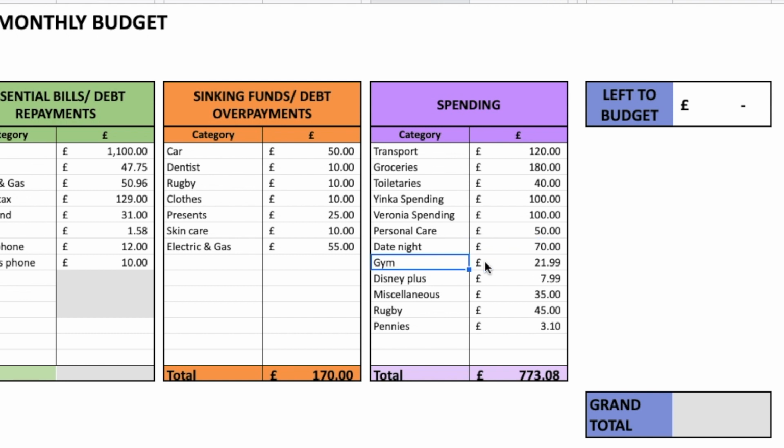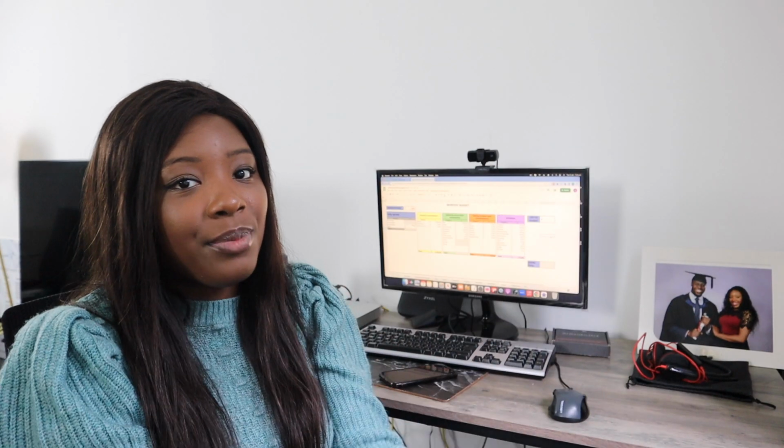And then we've also got our gym membership, which again is another direct debit, so that's £21.99, and Disney Plus is also another direct debit, so that's £7.99. Miscellaneous, we have decided to keep that at £35. My husband's rugby is £45 because he's going to be playing more games this month, and the rest of the money, we had about £3 left to budget, and so we just decided to add that onto our pennies jar, which again is just any kind of loose change. We've got a separate pot for it.